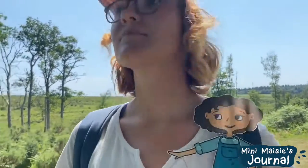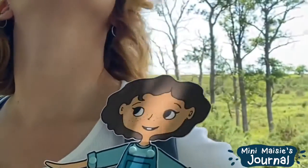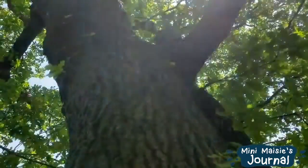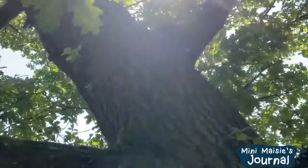They had already found so many things, but there was one last thing to look for. If they could find a bird's nest, it would be the perfect score. A bird's nest is a bird's home, and it's built from lots of stuff. It's made of lots of twigs and leaves, spiders' webs, and mud.